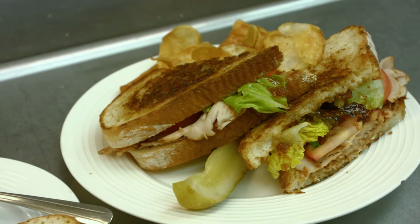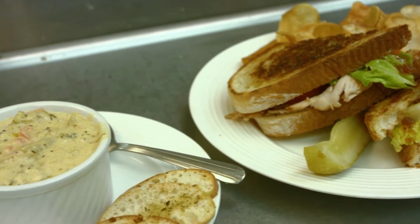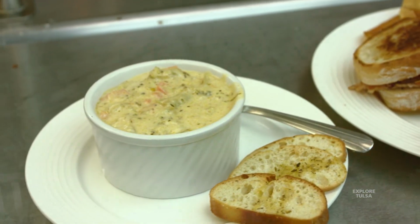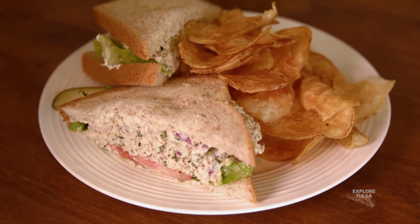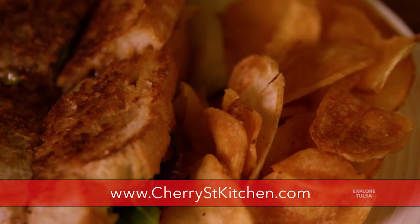I feel that whoever comes in, whether they're vegan or vegetarian or trying to do the paleo or whatever, we can modify whatever menu item we have to meet their needs. So we have excellent customer service. I think that's really what puts us above a lot of other places, that we'll go above and beyond to make sure that customer is happy and that they come back and see us.